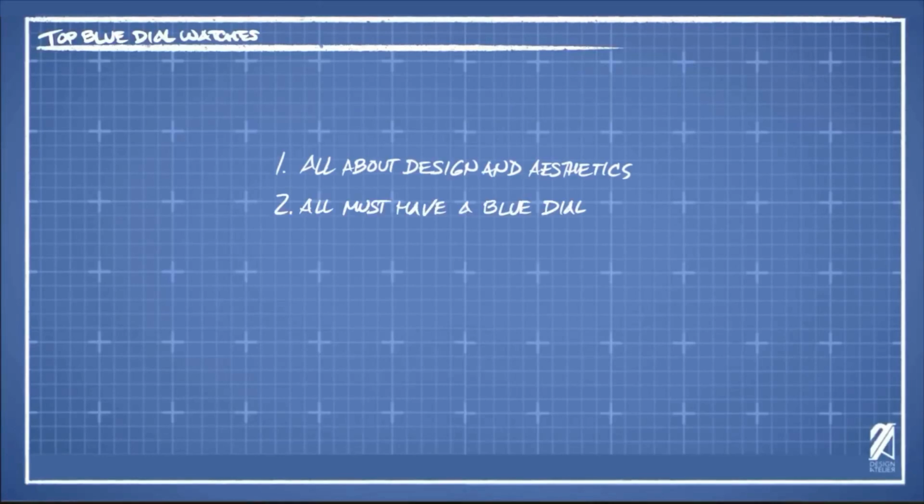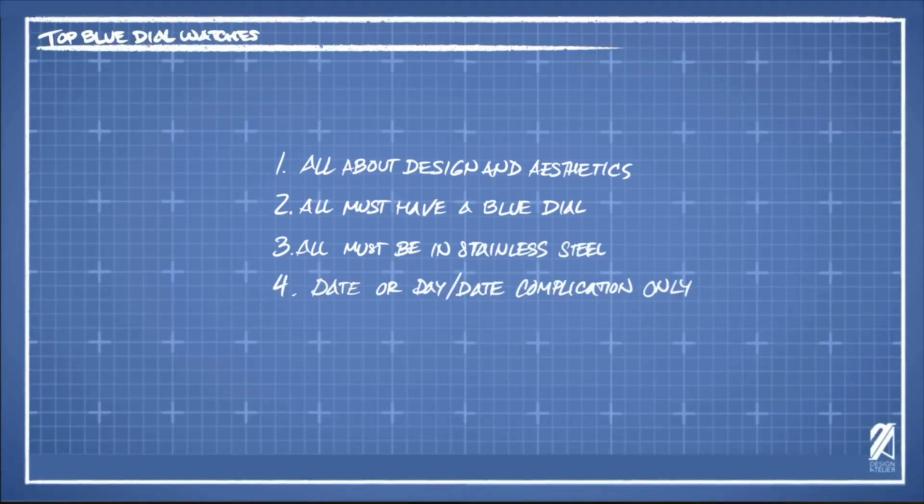All must have a blue dial. All must be in stainless steel. And finally, the only complication that will be considered is the date. Other complications will be excluded.